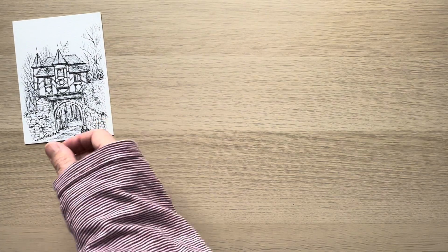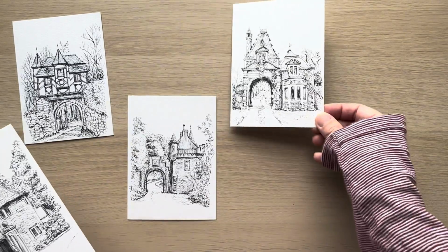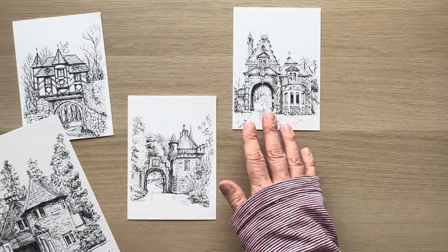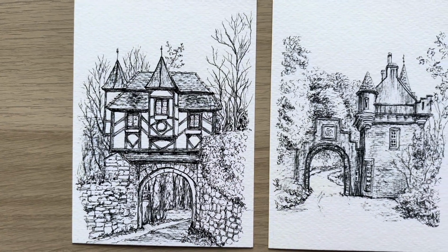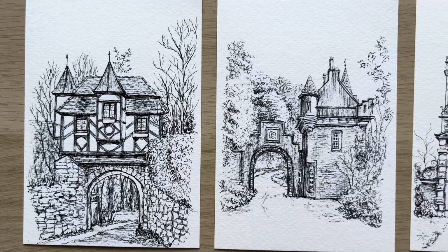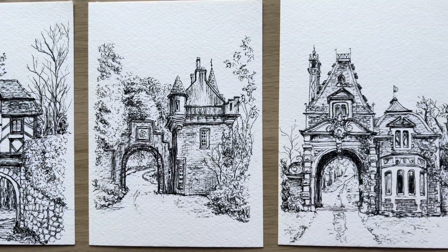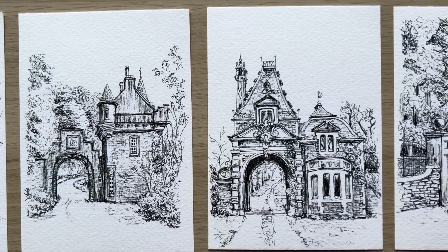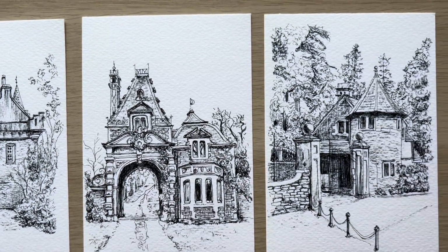My next category were gatehouses. And these are the beautiful houses that you see on the edge of big estates or even castles. And they're actually beautiful homes that somebody lived in. And their job was to monitor who was coming in or going out of these big properties. But I loved the arches and the architecture, and I had a lot of fun with different foliage on these as well.